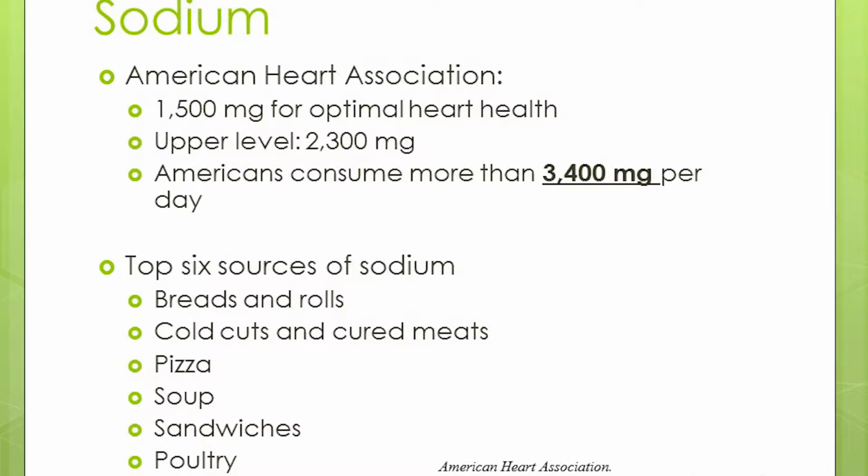Soups are typically pretty high in sodium too, especially the canned soups. Sandwiches, and then poultry. So it's good to be aware of the things that are maybe a little bit higher in sodium. And we're going to look at a label pretty soon to help you guys determine what is high, what's considered a good number.